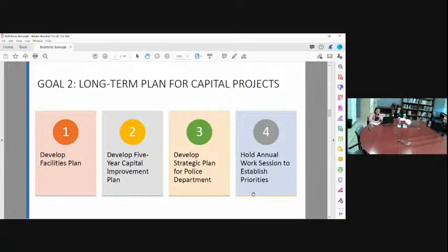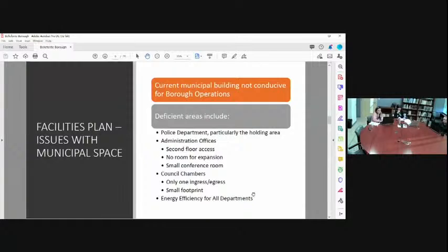So the first step in this is to develop a facilities plan. The second is your 5-year capital improvement plan. The third is your strategic plan for your police department. And the fourth is to annually establish priorities. And we know that you're starting to do that. And we would encourage that that is done on an annual basis prior to even starting to pull your budget together. So we'll talk about the facilities plan and your current municipal building.